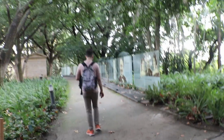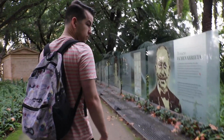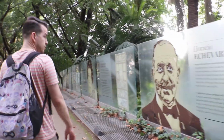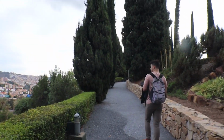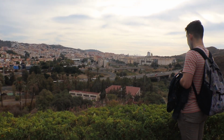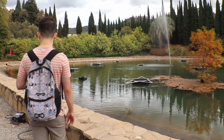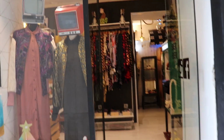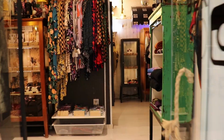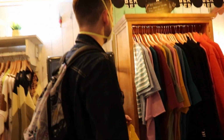There's also lots of little informational plaques at the museum which tell you about all the different historical figures which contributed to the growth and continued growth of this botanical garden. We decided before we left that we had to see the viewpoint from the top, and it definitely was a worthwhile hike. We also managed to squeeze in some shopping while we were there, popping into a lot of little individual boutiques, as well as vintage shopping.